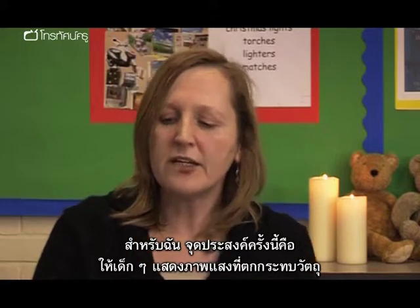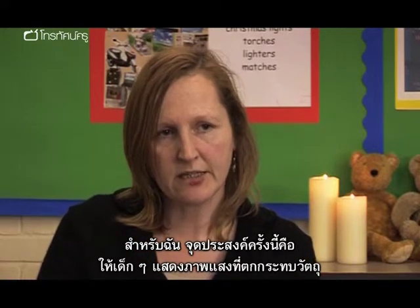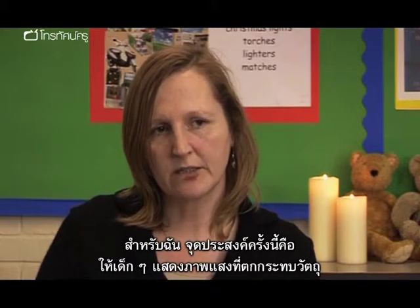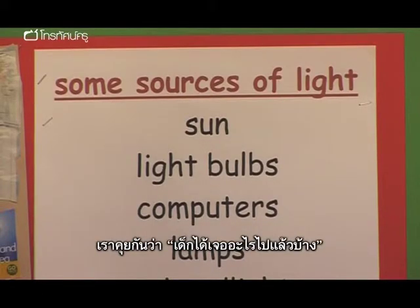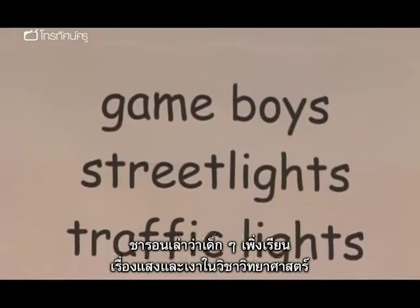And for me, the learning objective was for them to show the effect that light has on an object. And we said, well, what are they familiar with? And Sharon mentioned that light and dark had been their science topic, so we thought we'd go from there.